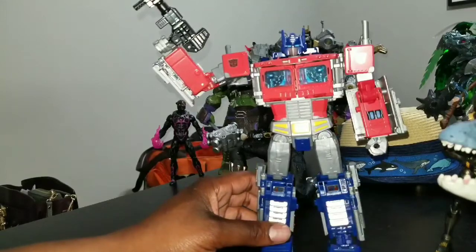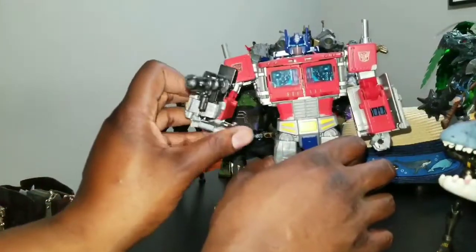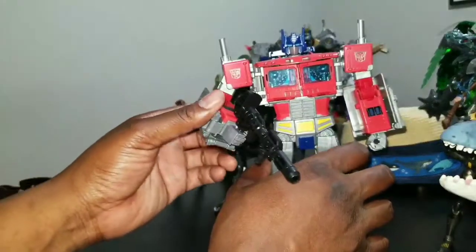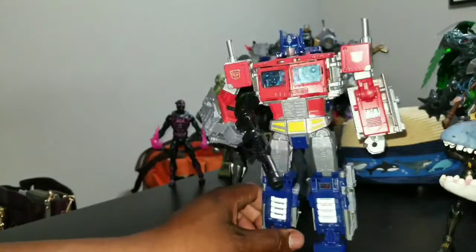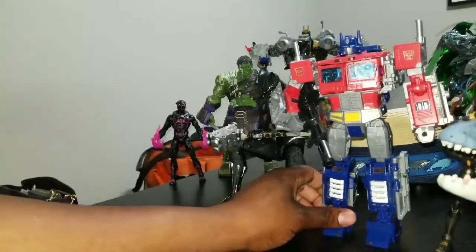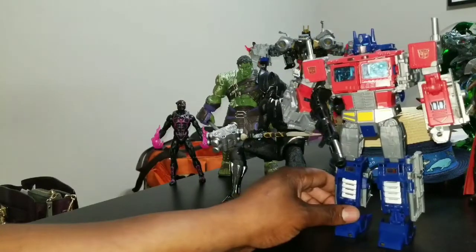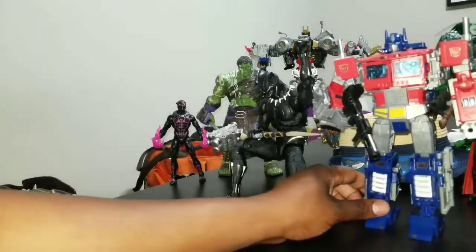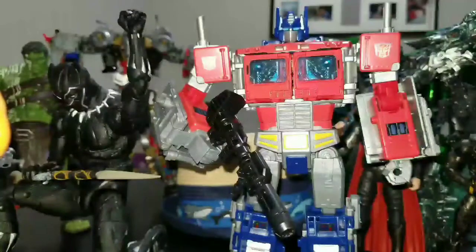So if you haven't got this guy yet and he's still available anywhere, and if you're even remotely a Transformers fan, pick him up. I mean, he's got the G1 look, the G1 gun, the G1. He's just the OG. So pick him up. Number two, Optimus Prime. Who in the world could beat these two guys? Guess we'll see and find out. Who could beat these guys?